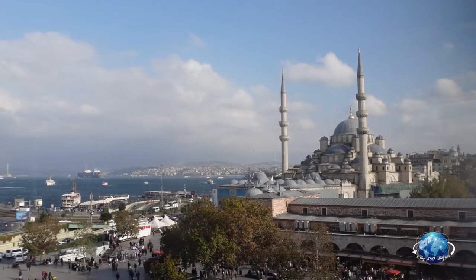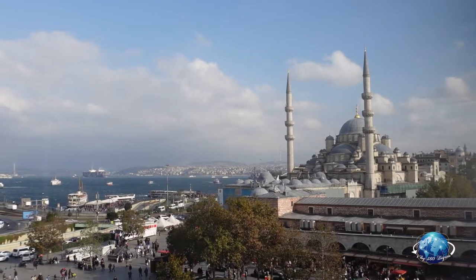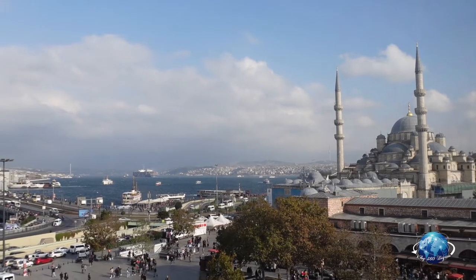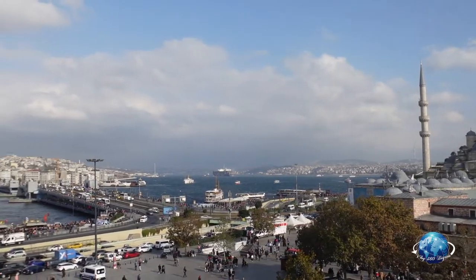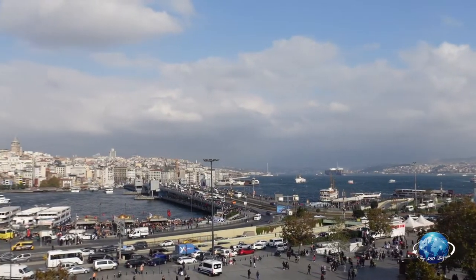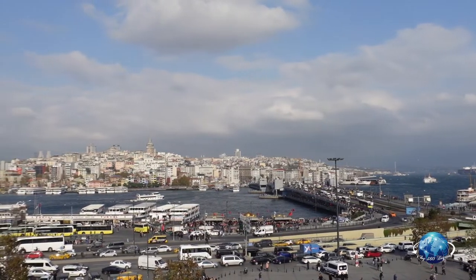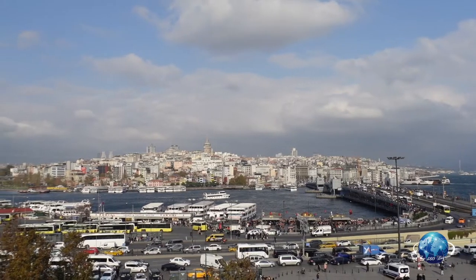So here I am on the terrace of this Hamdi restaurant, offering excellent views of Istanbul. In the far end you can see the Asian side of Istanbul, the Bosphorus Sea connecting to the Golden Horn. So Eminönü is on the European side in the old town, and in the far end you can see the new town on the European side as well.